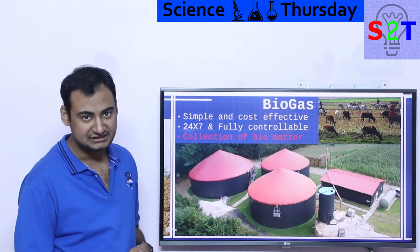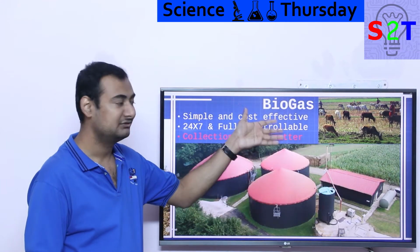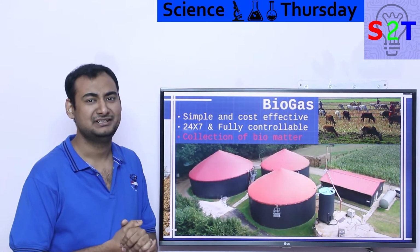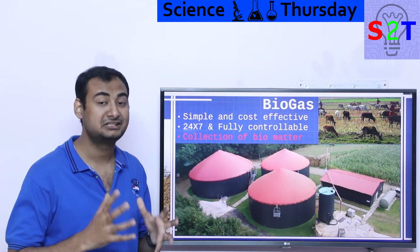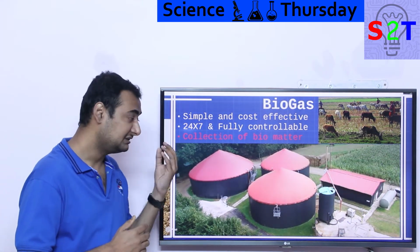It does have one serious side effect. How are you going to collect the biomatter? That's the whole issue. In India, we have a lot of cows. If we can collect enough of the biomaterial, we will not have energy issues. It's just that collecting it is very difficult. So you have to have a tight-knit community where everybody chips in, and then it can be done.